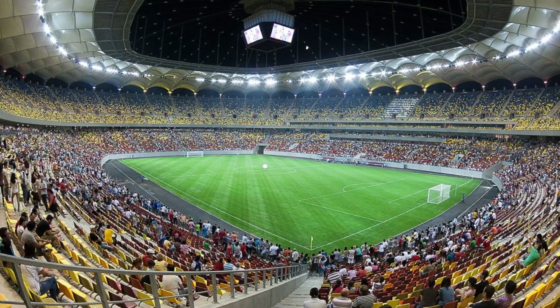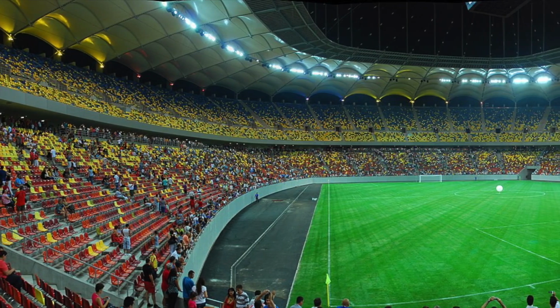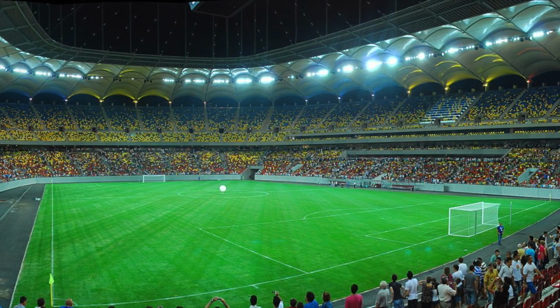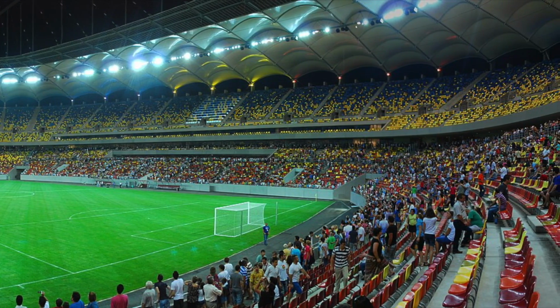Much like Narvik and BC Place in Canada, it features a retractable fabric roof. The seating bowl also has variably colored seats in the colors of the Romanian flag, and the atmosphere here is electric.